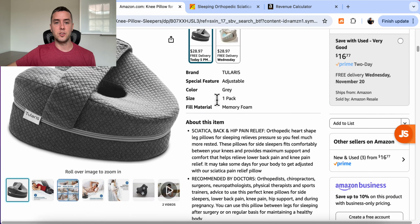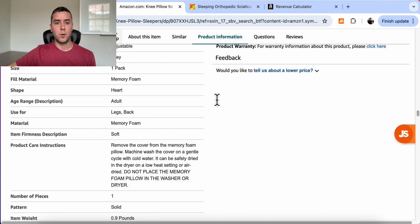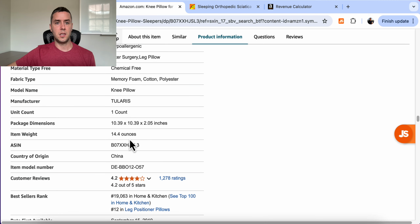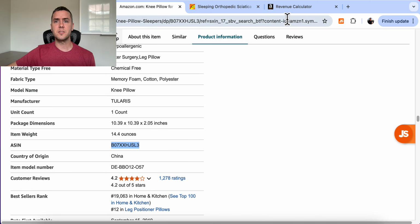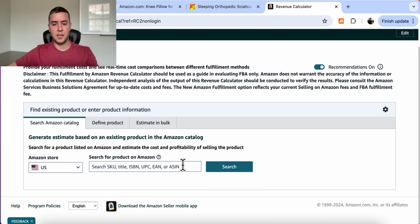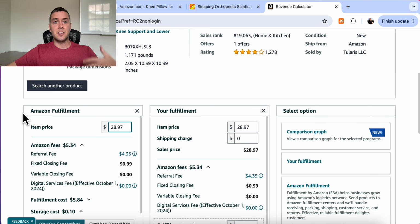So the first thing we need to do is grab something called the ASIN, which is down here, and it's on the Amazon listing. It's almost like a unique identifier. It's kind of like a UPC code, and then we're going to search it. And the product is going to come up, and now the size, the weight, the pricing, that's all going to populate into this calculator.